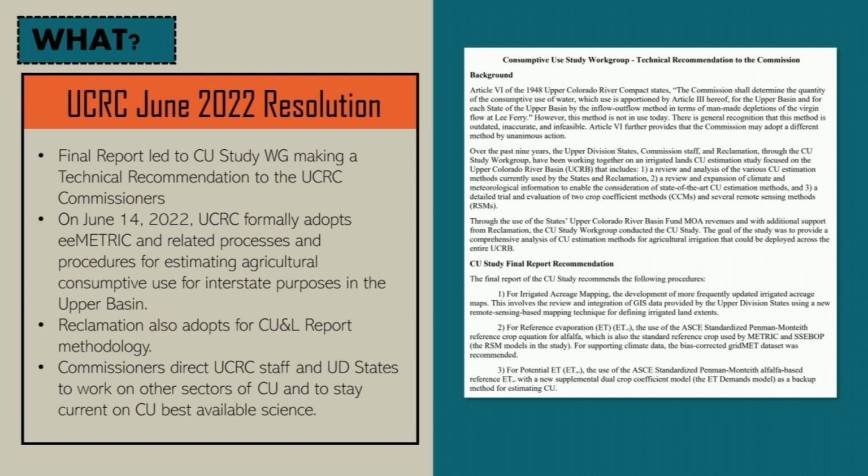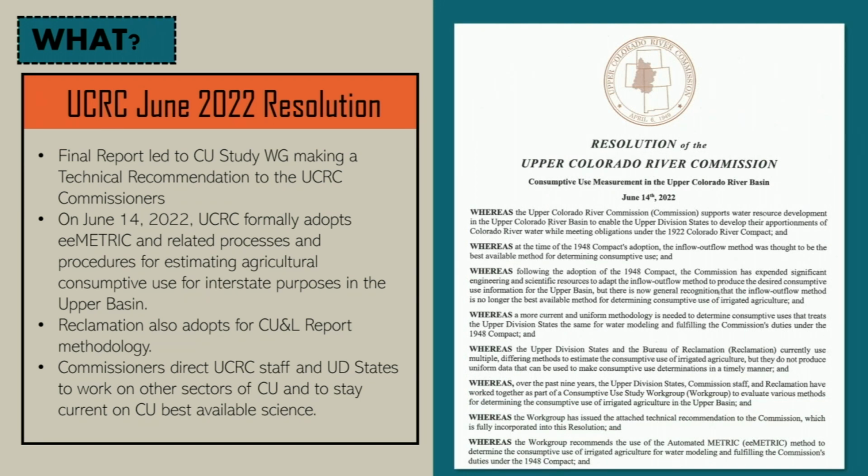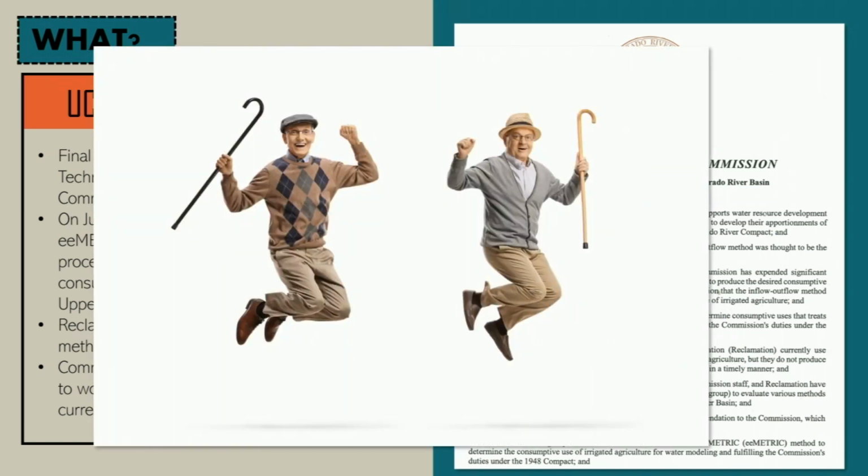Reclamation adopted that same method at the same time, so we have kind of this universal approach to the largest sector. And the commissioners actually passed a resolution to affect this for all interstate purposes. This would include something like an interstate water conservation program. So potentially SCPP and potentially something like demand management if we end up having a program like that in the upper basin. So we're happy. This is great. We've resolved some controversy.